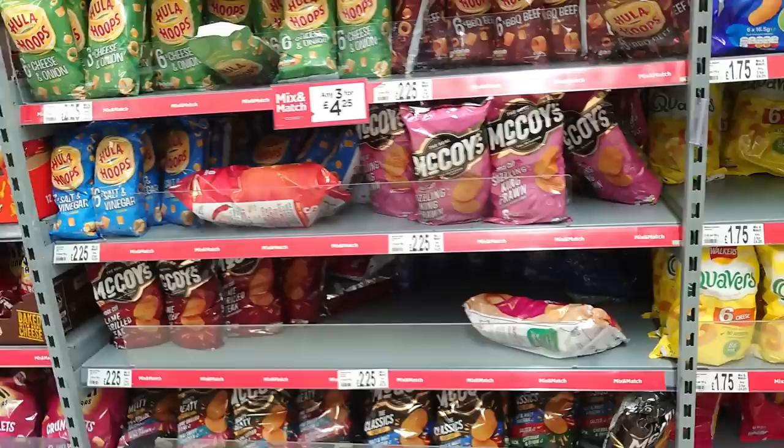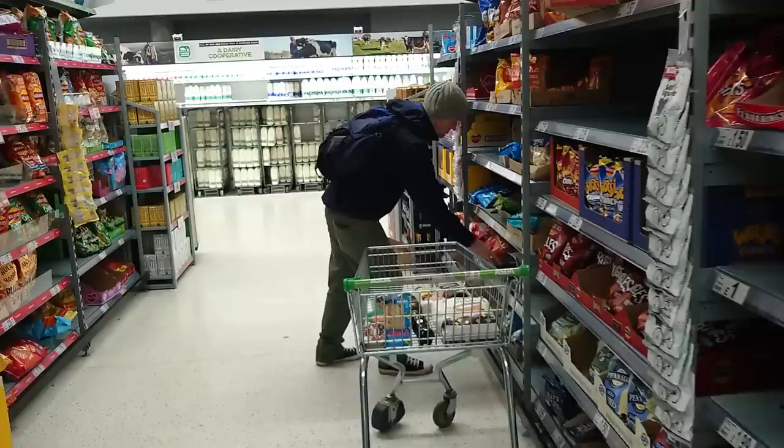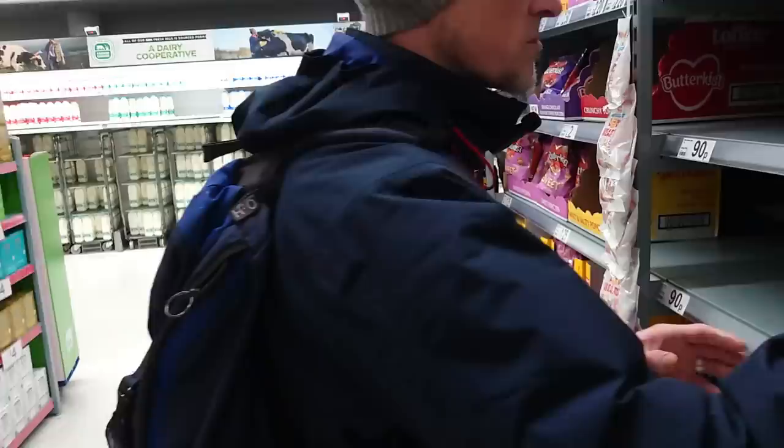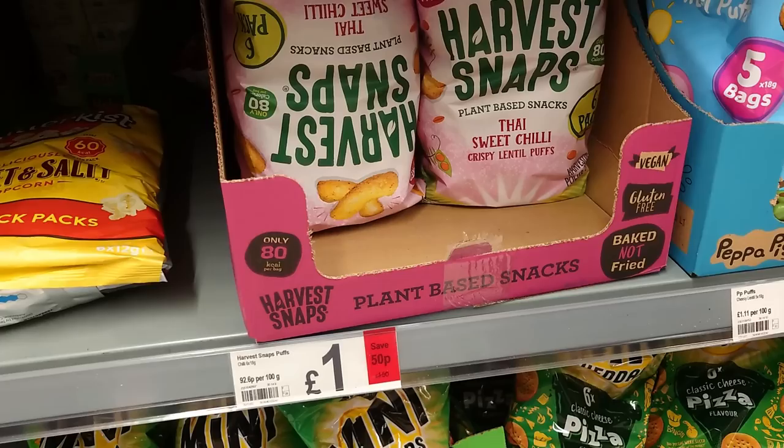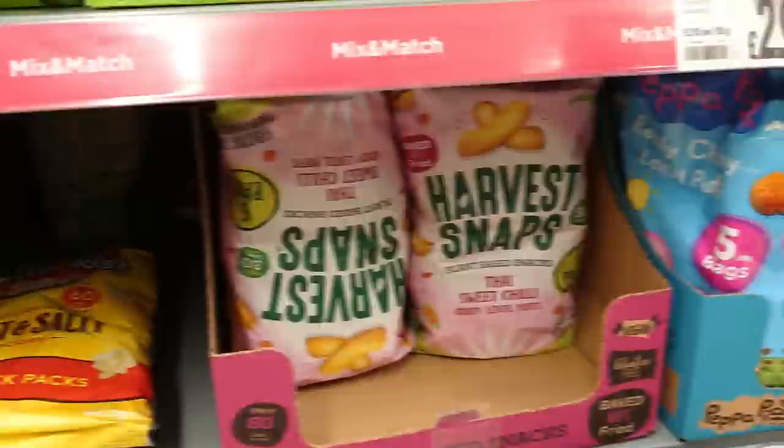However, most Seabrook's flavours, other than the cheese and onion, are clearly marked suitable for vegetarians and vegans, so worth having a look at. And they've also got stuff like these, the Harvest Snaps, which are clearly a plant-based snack, clearly marked vegan and gluten-free, and £1 for 6 packs of Thai sweet chilli flavour. They also have a load of plant-based milks on the long life aisle.